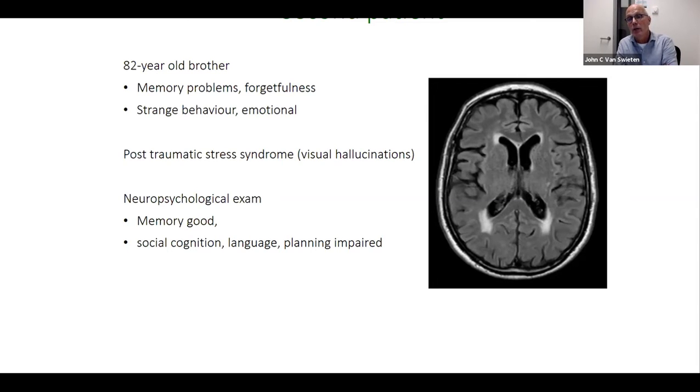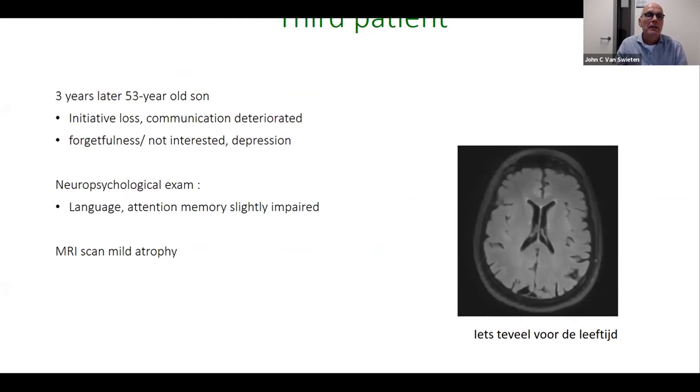Is this perhaps an early vascular dementia? There is generalized atrophy, so it does not help me a lot in differentiating between FTD and C9, or FTD and Alzheimer's. And then 1 year later, the son of the first patient came to me.